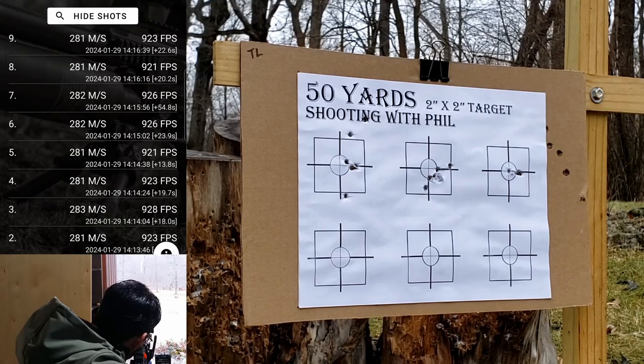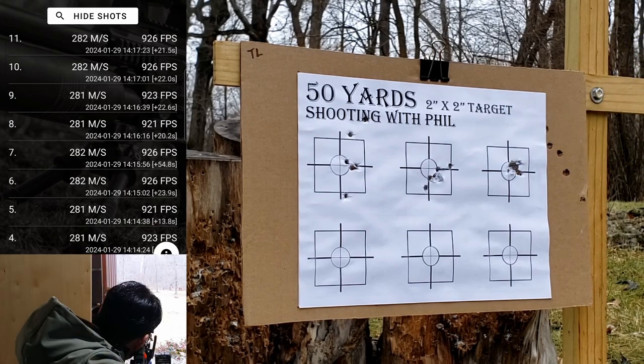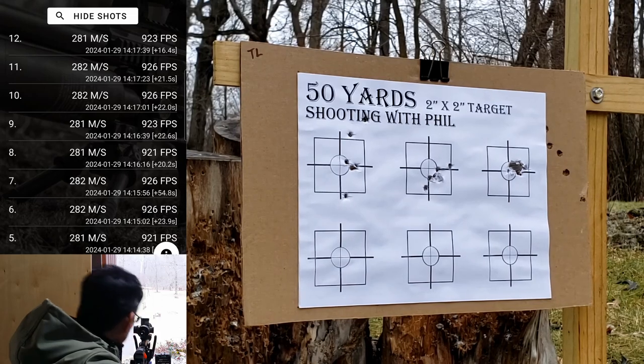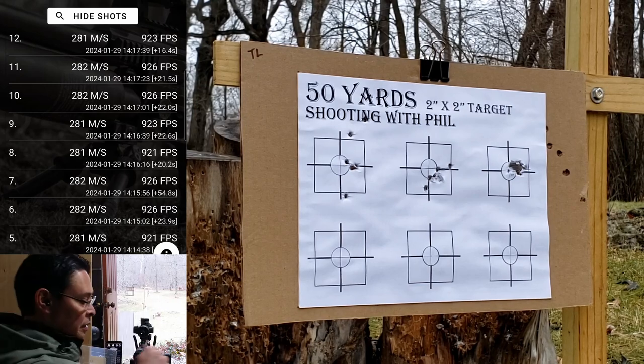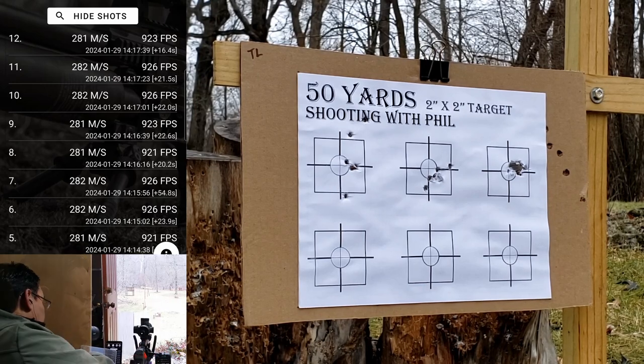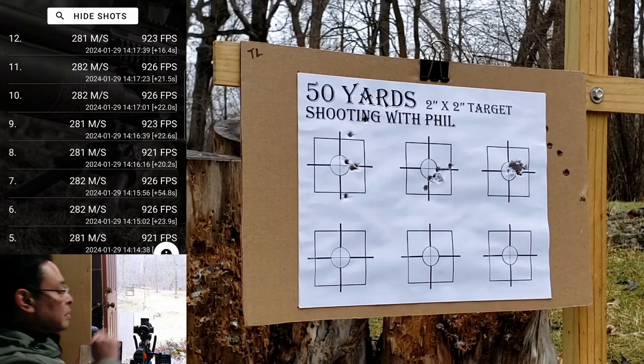923. 926. 926. 923. So it seems like it's getting a little bit loopy to me. Let's see if we can lower the speed a little bit. Try for 915. Lower it about 10 feet per second. Let's see how we do.